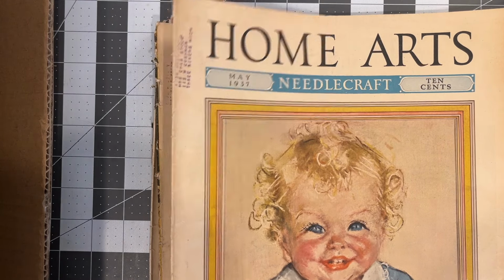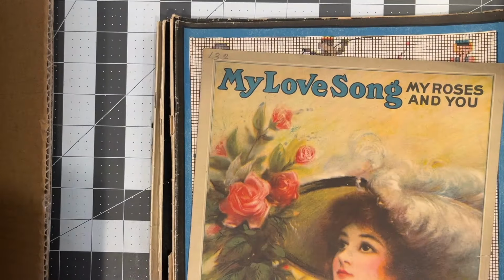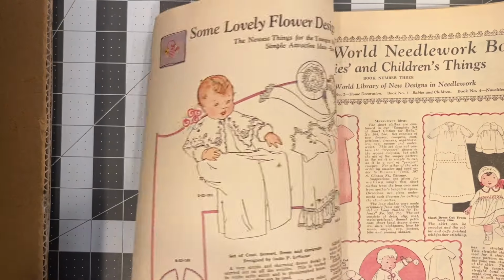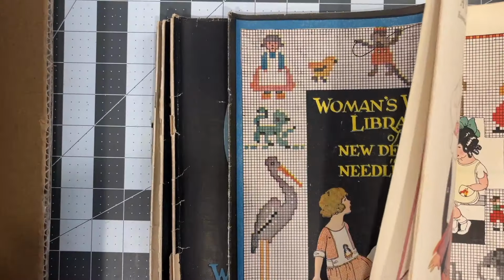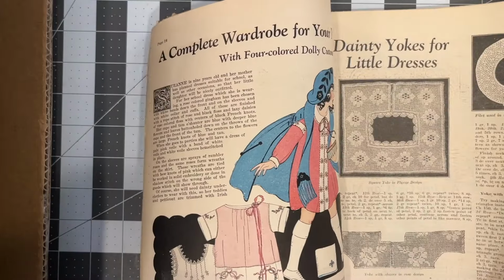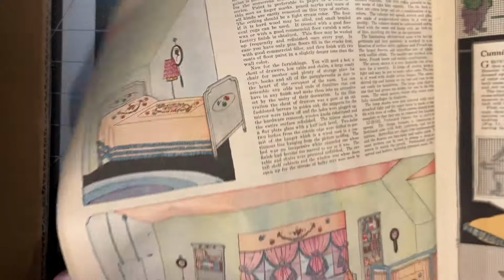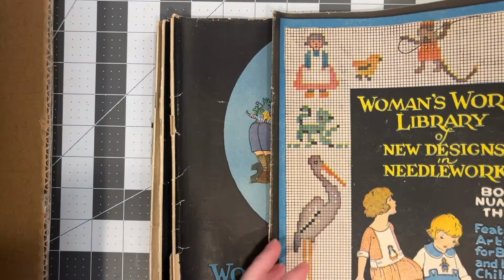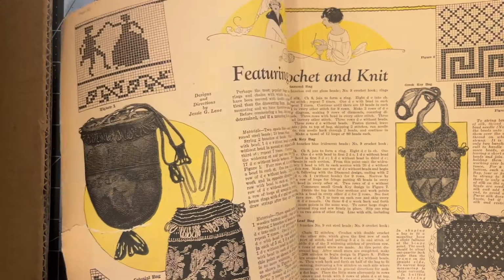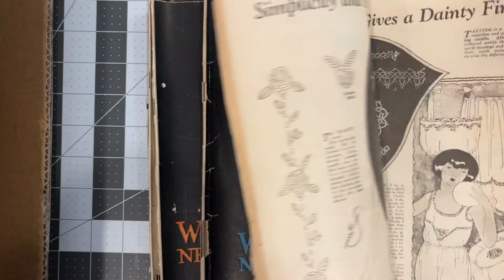Look at that baby. Oh my goodness. These are also frame worthy. They are beautiful. Another song sheet. More needlepoint. This is very old. Very old. 1924. I feel like I don't want to touch these because they're so perfect and pristine for how old they are. I mean, this piece is 100 years old right now. Isn't paper amazing that it can hold together? It's a pulp, but it can hold together for 100 or more years. It discolors and everything, but it's still amazing to me. It even holds up better than some fabrics.